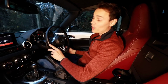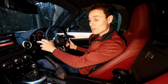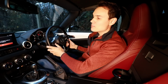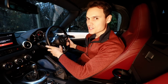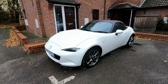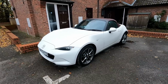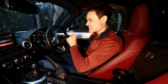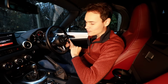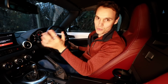Earlier on in this video, I said that I've gotten into the habit of holding the indicator down, partially, instead of clicking it on properly because of a car that I've owned over the last 3 years. Welcome to that car, this Mazda MX-5. One of my bugbears with this car are its self-cancelling signals. They're too sensitive. You don't have to steer much before it cancels.